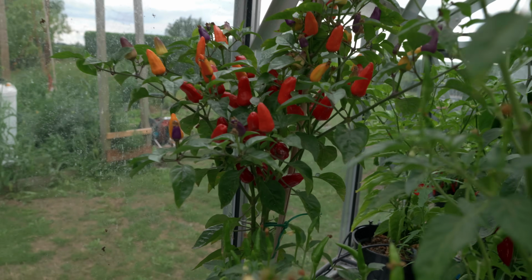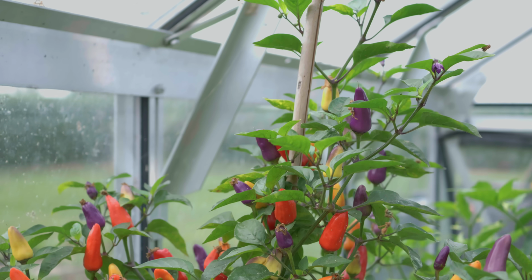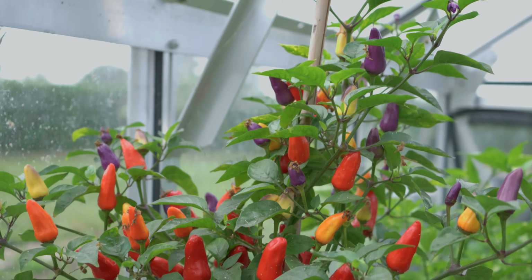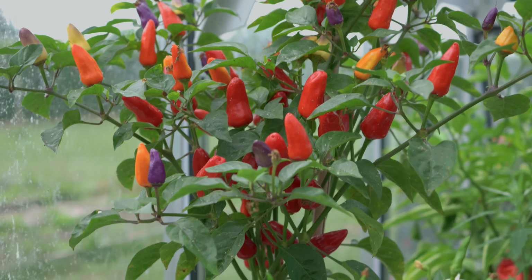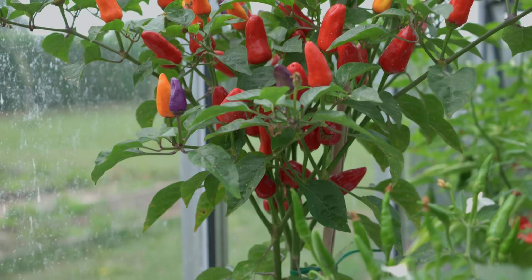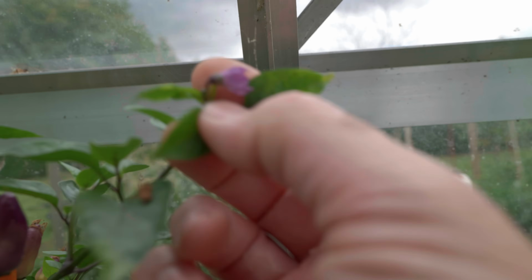And isn't this just perfect? This is the Chinese 5-color. And I think it's pretty obvious why it's called that. Look at all the colors here. We've got purple, yellow, orange, red. Just such a beautiful plant. It's a lovely ornamental, and the flowers are stunning as well. You can see the little purple flowers there.